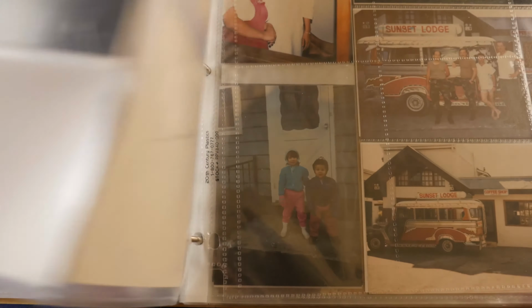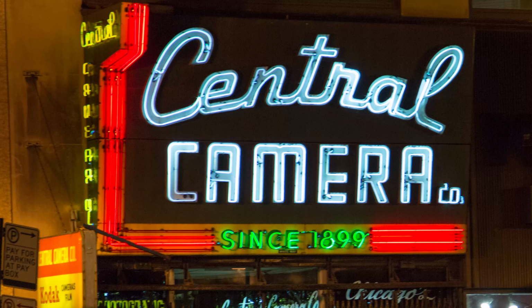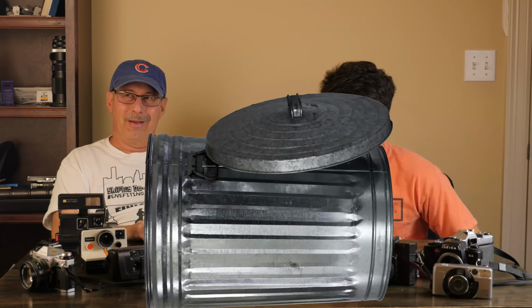I just wanted to see what your first reactions were to some of these pictures. Which ones do you want to go to? There's a whole bunch in here. When I was in high school and I joined the camera club, I bought a Petri. A Petri? I never heard of them before. I got it at Central Camera near Adams and Wabash in Chicago, and it was a piece of junk. It didn't work right, but it was only like $35, and that's all I could afford.